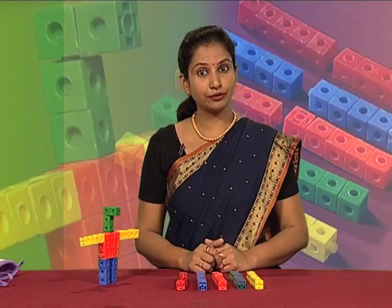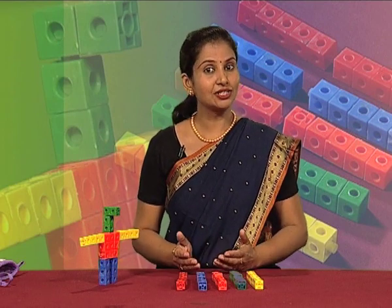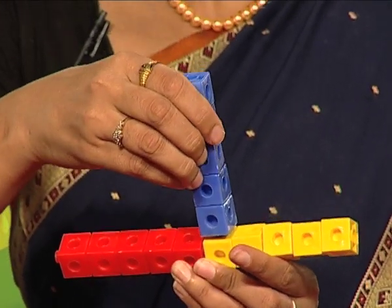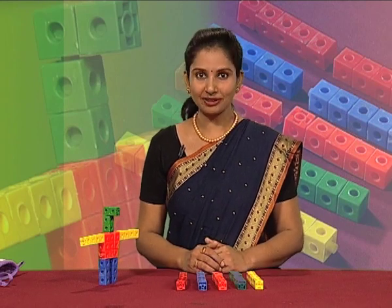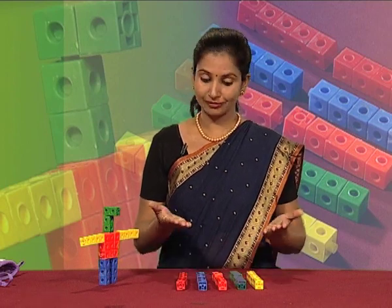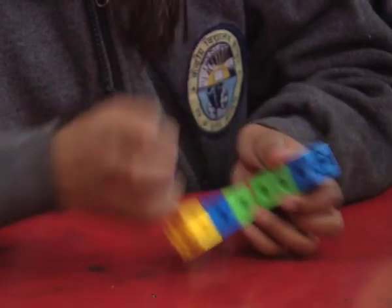Friends, with the help of these blocks, children can learn various mathematical concepts like numbers, number operations, place value, and patterns. Data handling and measurement can also be learned in a playway manner in the classroom. So, you must be thinking how learning of various important mathematical concepts can be incorporated among the children with the help of these blocks. So, let's go into the classroom and see how children are using these blocks and learning with play.